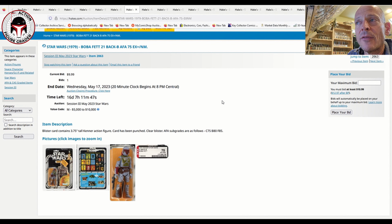It does seem like AFA items that are graded below 80 do tend to sell for a little bit less at Hakes. Usually Hakes, as we've talked about, attracts the big whales, those guys that are looking for AFA 85s, AFA 90s, things like that. So we'll see, but that one is an AFA 75, 75, 80, 85 are the sub-scores.